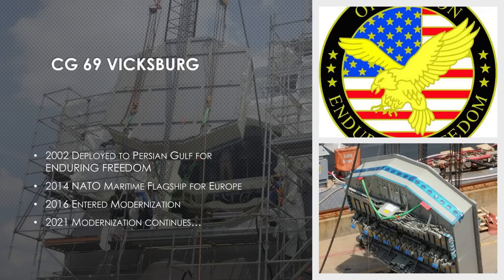I left you a little picture there of one of the new SPY-D radars that she's getting. That's the back end of it. That's the inside that you don't normally see. And being a sonarman, I have no idea what any of that is. But it's new and fancy, and she's getting it.